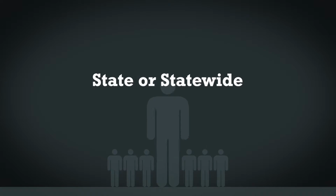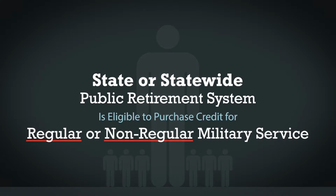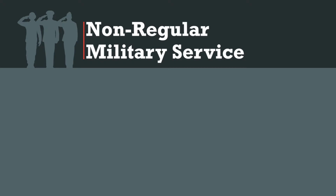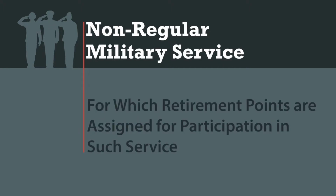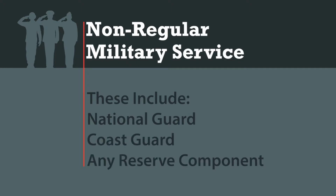Any member of a state or statewide public retirement system is eligible to purchase credit for regular or non-regular military service, subject to some restrictions. Regular military service means any state or federal full-time active duty military service. Non-regular military service means any state or federal military service which is not regular service, for which retirement points are assigned for participation in such service. These include, but are not limited to, duty served in the State National Guard, Coast Guard, or any reserve component of the United States Armed Forces.